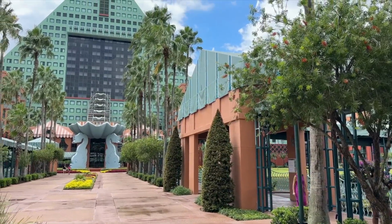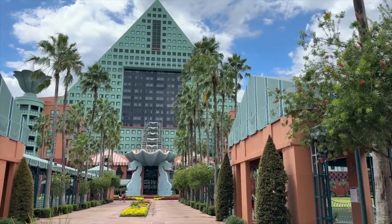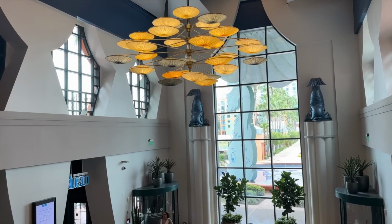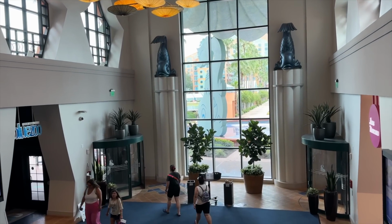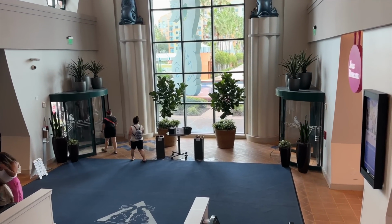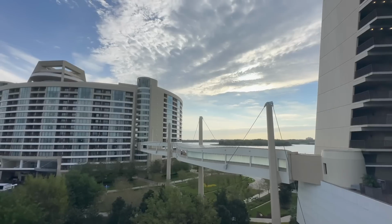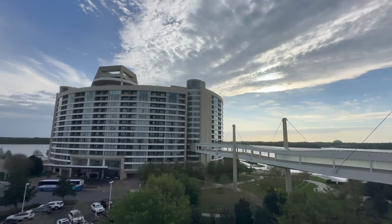And while the Disney World Swan and Dolphin hotels aren't owned by Disney, they do partner with Disney and keep guests close to the parks for a potentially cheaper price point, which we're going to talk about more later on. Swan and Dolphin are also only a short walk away from both Hollywood Studios, Epcot, and the Skyliner. Okay, now that I've covered the basics, let's get into those specifics.